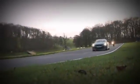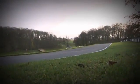So in the end it was close, but actually not that close. He thought the bike was going to go quicker. I thought the bike was going to go quicker. In fact, the car went 3.1 seconds faster. Game over.